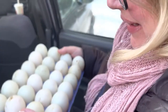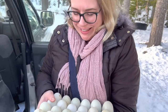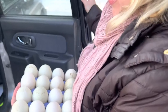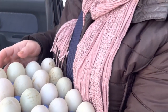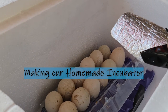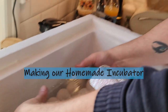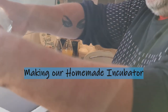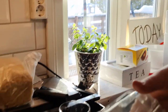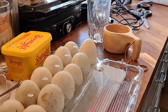So are you the new duck lady? Duck lady. I'm excited. Those are eggs we can eat. Yeah, because they're not as fresh as the other ones that we're going to have in the incubator. Hey little ducky eggies. You have to sit over here while we build your incubator.